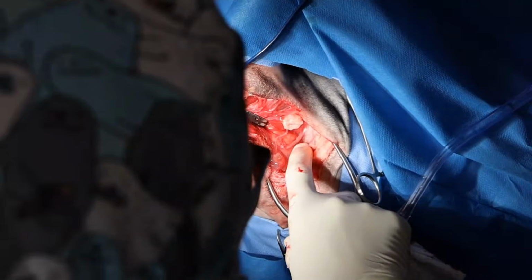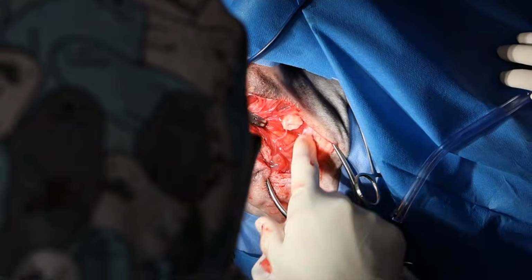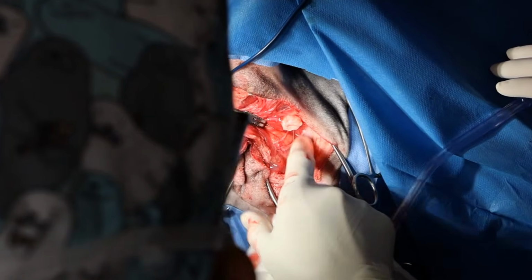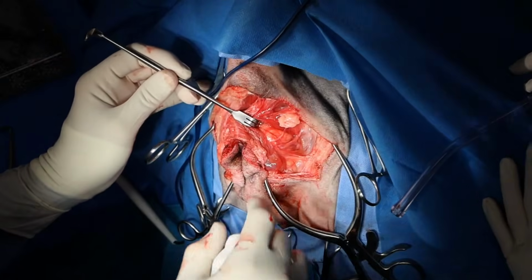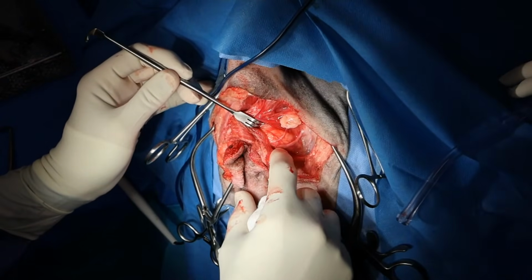Okay, so here's our caudal rectal nerve right there. So we'll have to be careful with that. Do you need to zoom in? Or? Sorry, my head was in there. So caudal rectal nerve sitting right there.